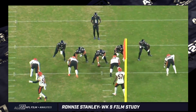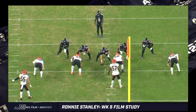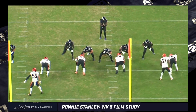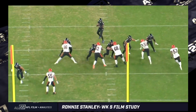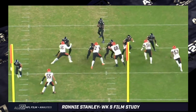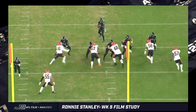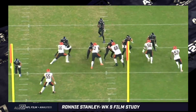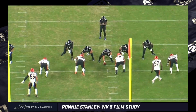Right, that last play was inconsequential as far as Ronnie Stanley goes. This one should be an incomplete pass to Proche short on a second down. Look how quick Ronnie gets out of there. That's Joseph Ossai, 58, who missed all of last year. Athletic and explosive guy. I think he should get more reps. Not that I don't like Hendrickson and Hubbard, but I think Ossai has some ability.